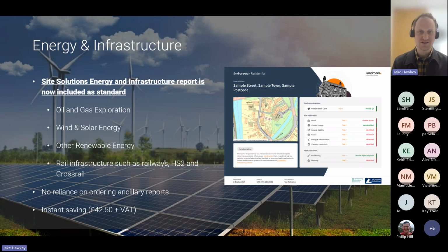So we are expecting to see more wind energy and more solar energy projects popping up all over the country. And that's where the energy and infrastructure reports, so the energy side more than anything, is really useful at trying to pinpoint where those changes are and what that means in terms of relationship to your property, and obviously whether or not there's any intrinsic change to your enjoyment of that property now knowing where they are and what their location is.